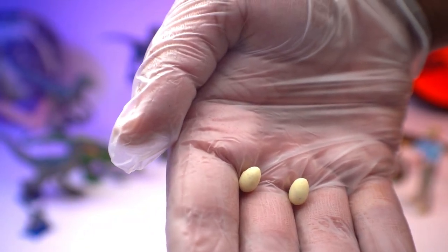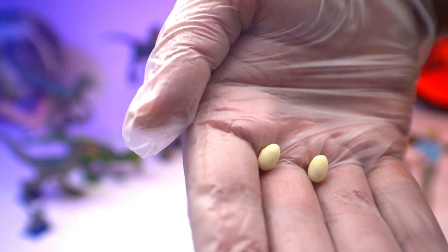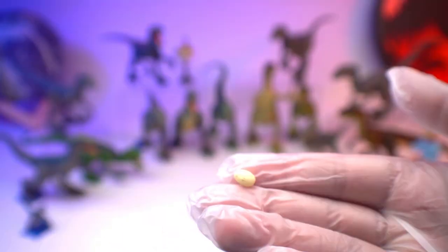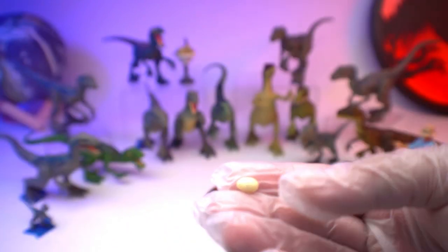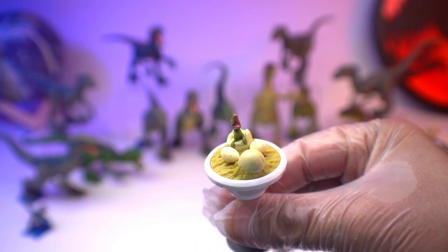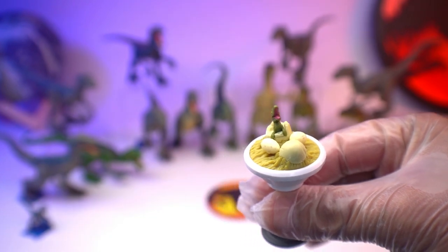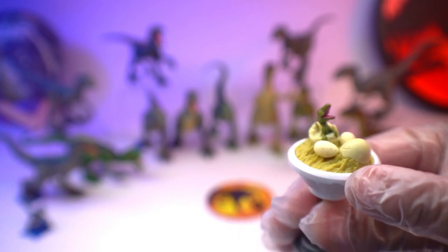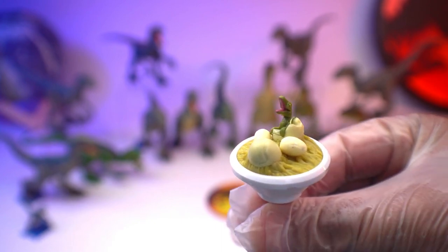Each egg is identifiable in that egg V2 is a little bit more pointy than egg V3, which is a little bit more rounded. These eggs are awesome, but if you're not careful, someone might confuse them for a Tic Tac. Here are all three mainline eggs in the nest together. As you can see, the SDCC exclusive egg is a little bit bigger than the other two eggs. It came with the Legacy Collection, Jurassic Park 3, Alan Grant.